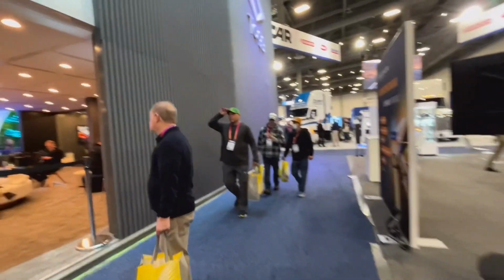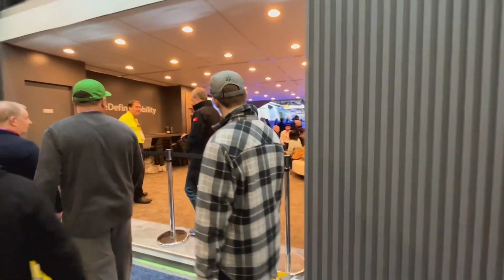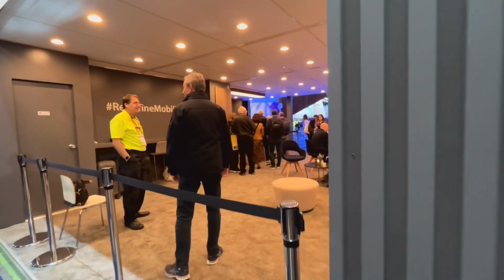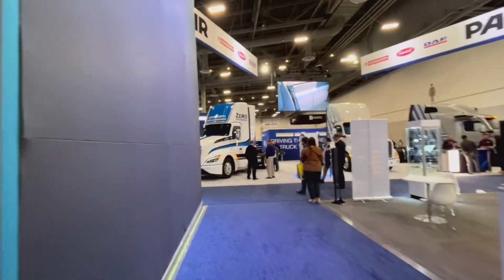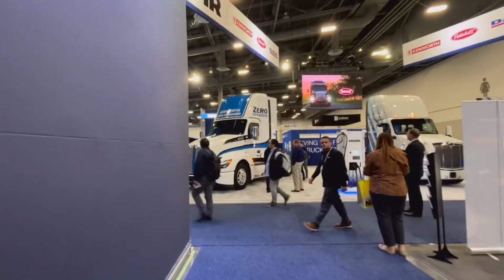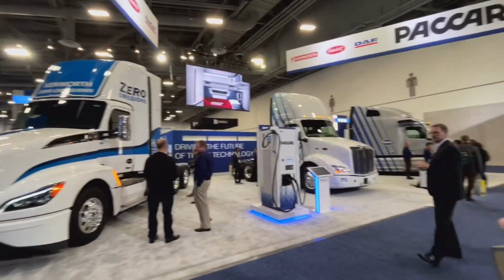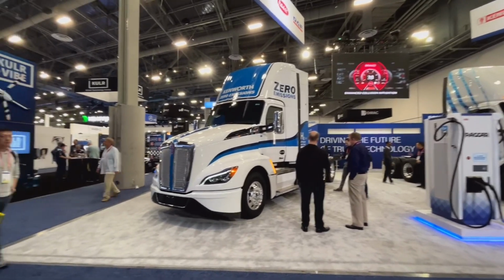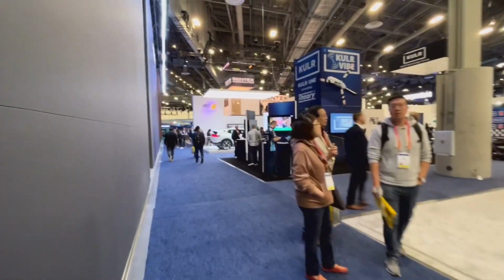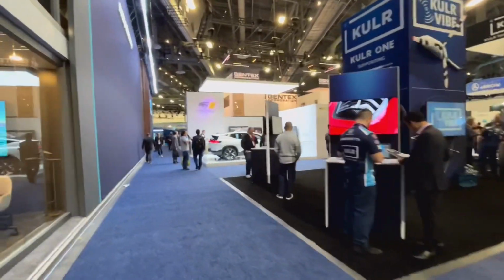No. There's a crowd over there. I wonder what this crowd is about. Let's go around and figure this out. I smell spaghetti and meatballs. That's what I smell, guys. Whoa, look at these huge trucks. They look so much bigger when they're not out on the street, you know what I mean? It's like context and all that. The smell of food is getting stronger.